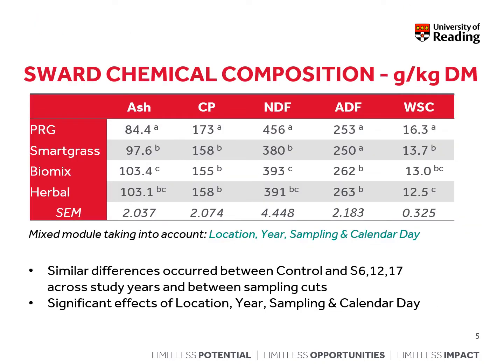So from our samples that we took for biomass yield, we also measured the chemical composition in the plots, and this table simplifies the data showing the different treatments, so the perennial ryegrass and the 3 multi-species swards, but there was also a lot of variation in the year, the sampling time, the location, and also the calendar day of the samples.